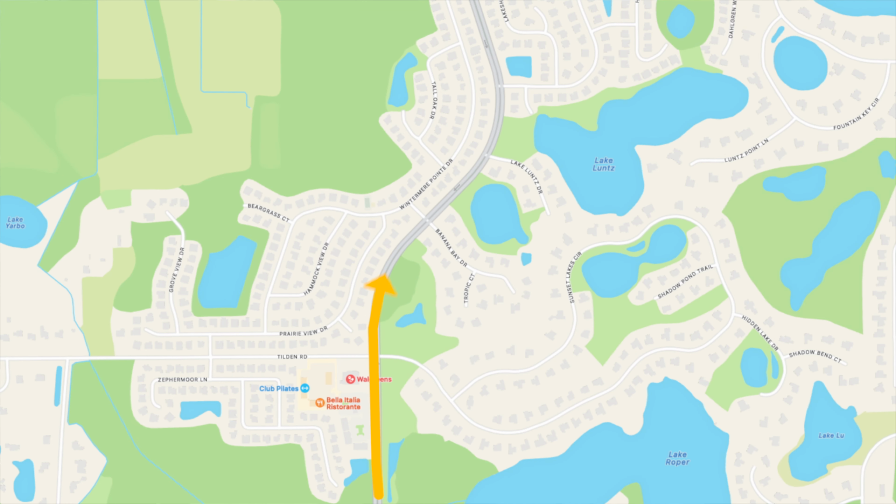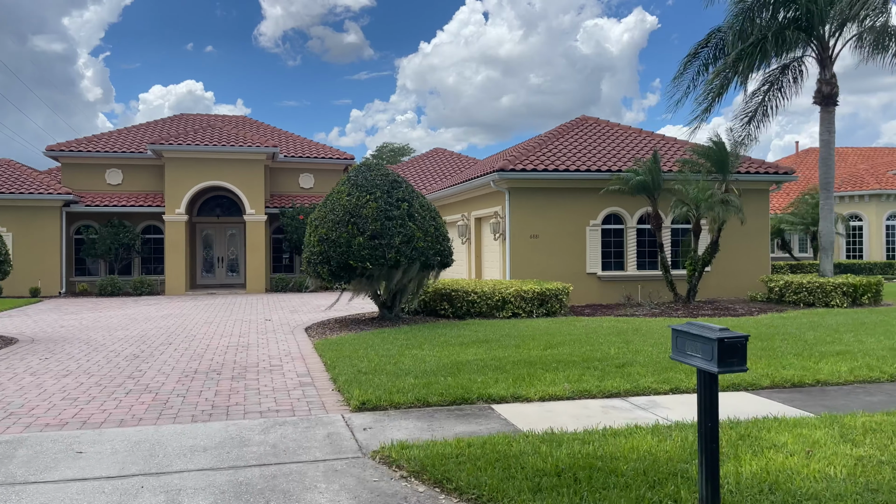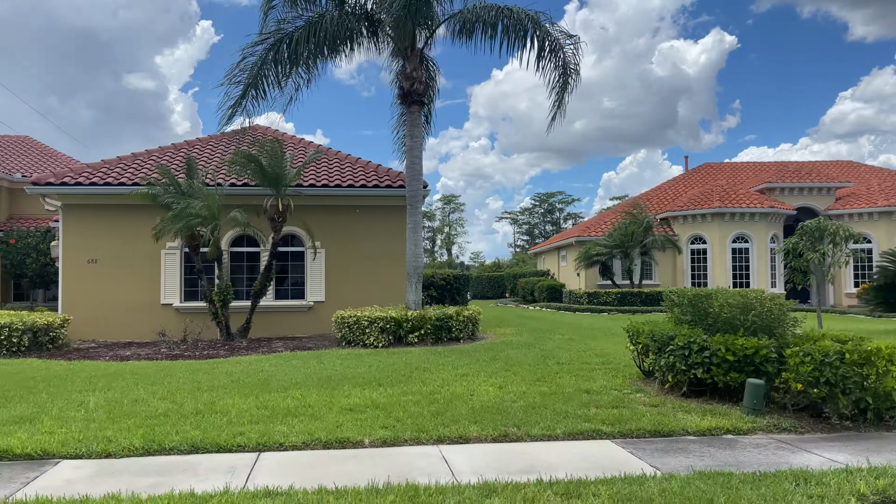Once you cross County Road 535, otherwise known as Winter Garden Vineland Road, there is an entirely different section of Windermere. You'll find retail stores, dentist offices, doctor's offices, and the homes in this area are a lot more affordable. Here is where you'll find the Disney fan favorite, Lakes of Windermere. These homes were built in the early 2000s.